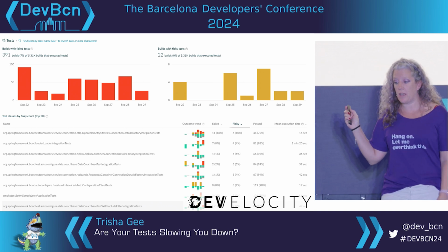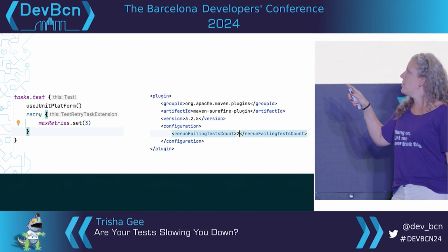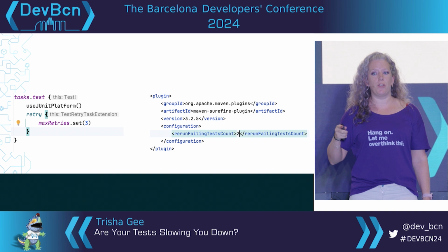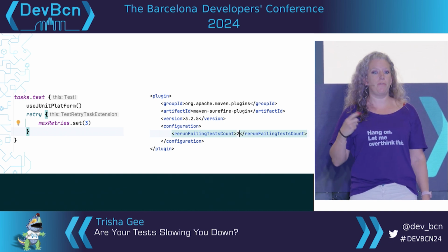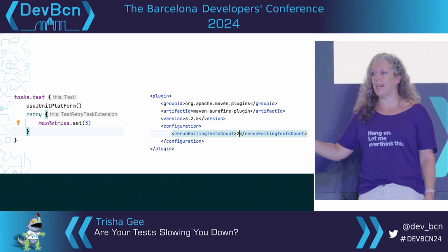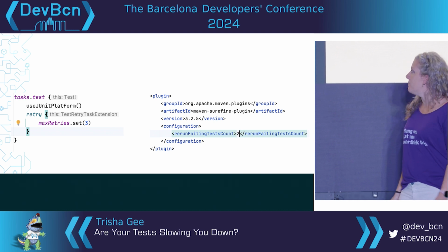DevVelocity has a way of doing this, and I think this might have changed recently, but it relies on a retry functionality in Maven or Gradle. Both Maven and Gradle allow you to retry failed tests. So if it fails, it'll run it again, and if it passes, DevVelocity flags that as flaky, because if it passes and fails, then it's inherently flaky.